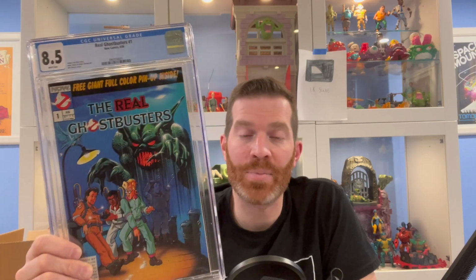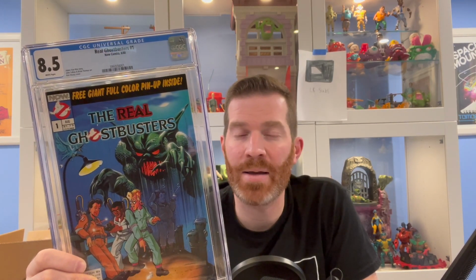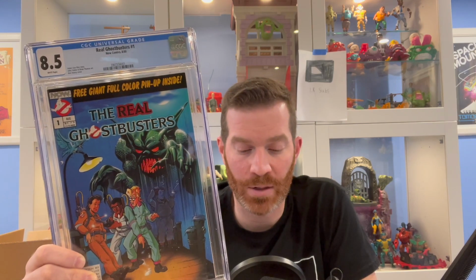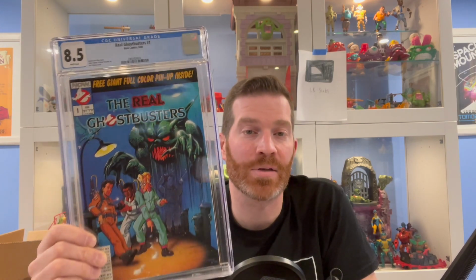Ghostbusters issue number 1 in an 8.5, and I'm just happy to have this in my personal collection, but at least I have it graded, and I bought this for $15, and with the fees came to about $50, and at the time I think a 9.2 or 9.0 was selling for about $115, but now I don't have any records of an 8.5 being sold, but it doesn't matter again because I'm just going to keep this in my personal collection.